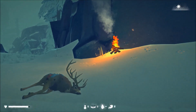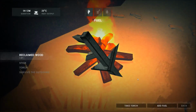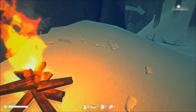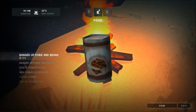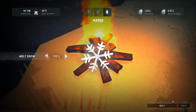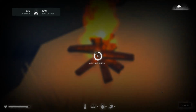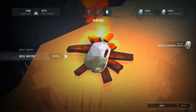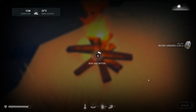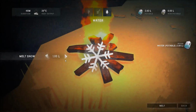Let's go warm up with the last of our fire here, because we did lose some heat doing that. An hour left, actually. Let's see. Do we need food? We could probably do with cooking some food. Or I could just make some water. You know what? Let's just do that. Let's make some water with the rest of this. We'll melt a liter of water. No reason to waste the fire. We put the fuel into it after all. And then we'll boil that later, and hopefully we'll get that done before the fire burns out. I think we will. Yep, no problem at all. We could probably even do another liter.